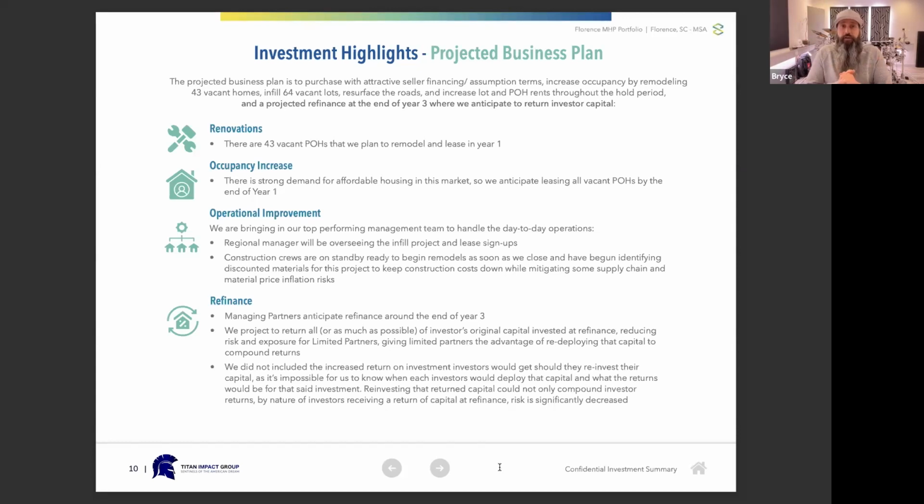Renovations. There are 43 vacant park-owned homes. We plan to remodel those and lease them in year 1. We have in-house construction crews. They work at a cadence of remodeling 7 park-owned homes a month. That's usually the minimum of what they do. So we've got crews that are going to go in there and knock out these remodels very quickly. The way that we do it is we have our crews work on the remodels that need the least amount of work first, and then go to the medium ones, and we leave the heavy remodels for last. That way we can put the homes on the market as soon as possible.